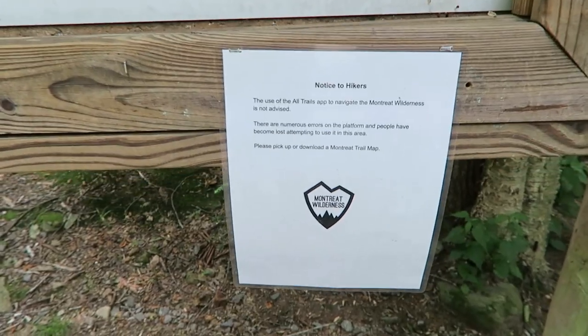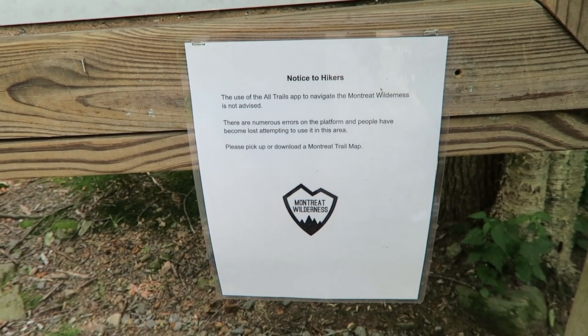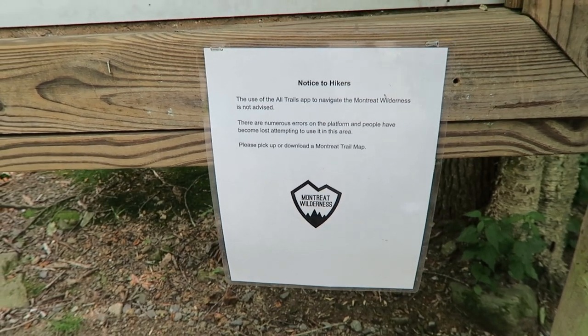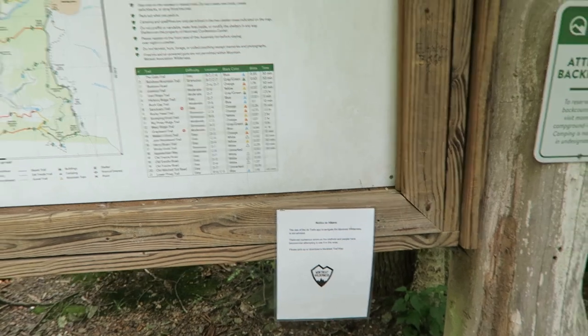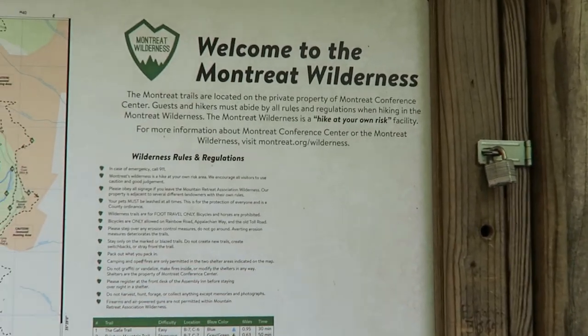They say when you come here not to use the app AllTrails, because AllTrails has errors in it and people have gotten lost. Yeah, don't use AllTrails. Don't use AllTrails. So here is the Montreat Wilderness.